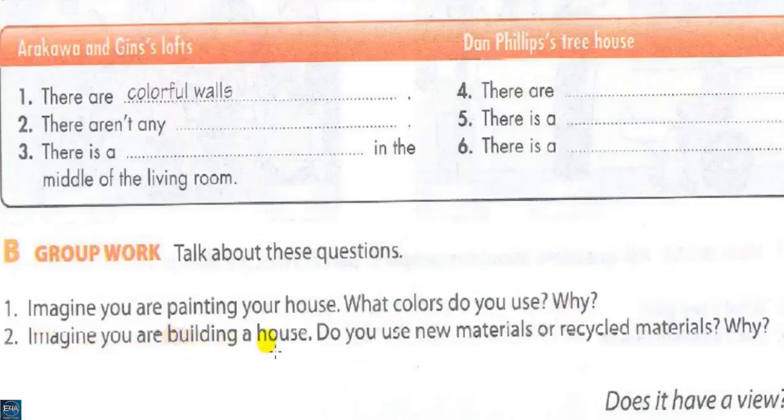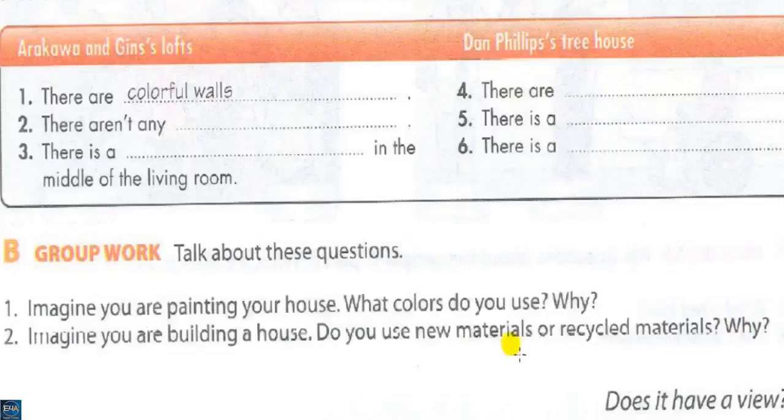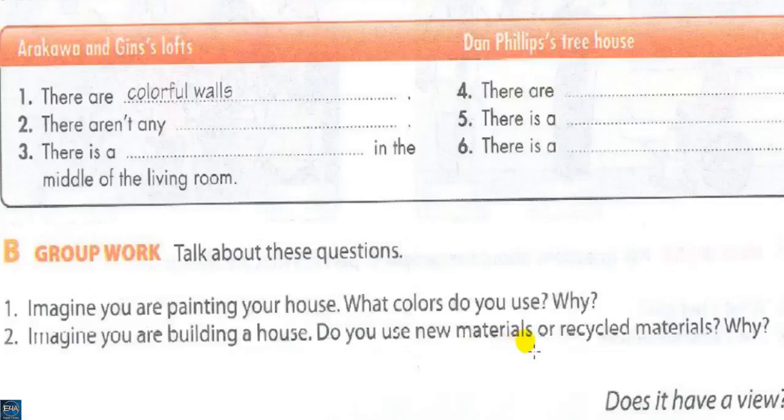Imagine you're building a house. Do you use new materials or recycled materials and why? If I'm building a house, I'm going to use new materials, because we use bricks, cement, iron and steel in Egypt. We can't use recycled materials.